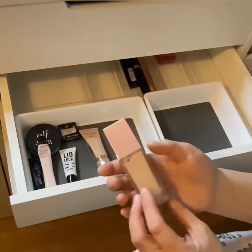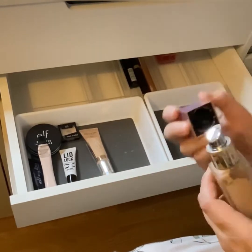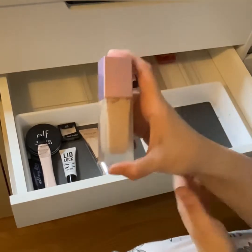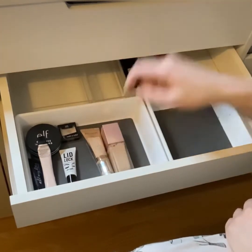I have got one of my favourites. This is the XX Revolution, and it is their Glow Foundation, I think. I think the pink one's the glow one. As you can see, it's an absolute mess. What shade do I have? I can't read it on the bottom. It's too small, but I will zoom in and pop it up on screen for you so you'll be able to see it.